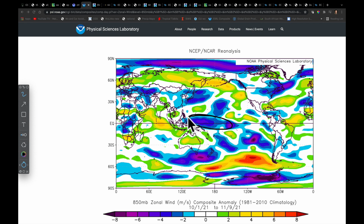Now, just to let you know, we have seen this for a while now. So see this blue that I'm circling in here? That would represent where we have the strongest trade winds. And you see the warm colors over here? That would represent where we have those stronger, almost westerly winds near the surface. So I'm just showing you, this has been a consistent picture for the last month, and I'm trying to make a case for why it's not going to change very much.